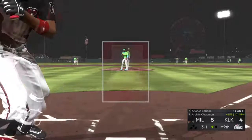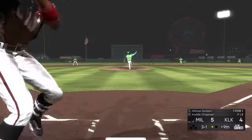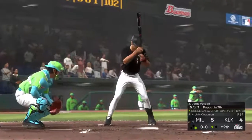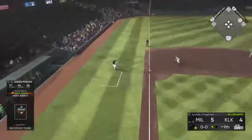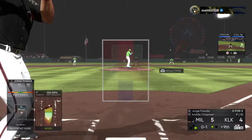You don't want to walk him because he might steal a base on you, but you don't want to groove a fastball either because he could take you out of the yard. And he lays off ball 4. So now the potential tying run is aboard late in the game. Next to hit is Jorge Posada. He'll be looking for something he could drive into the gap and drive home that tying run from first.